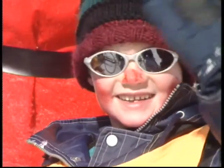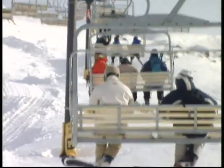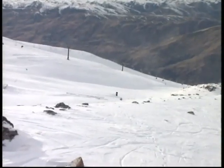Everyone is excited. I can't wait to get up the mountain. Things look fantastic up here. See how the snow glistens in the morning sun?